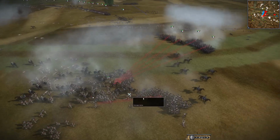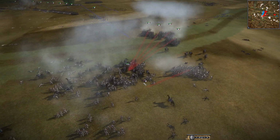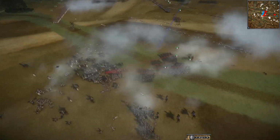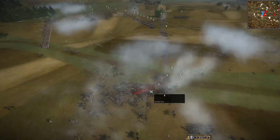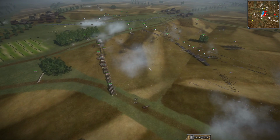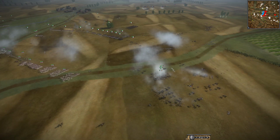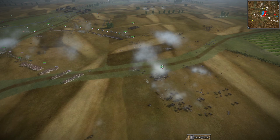What? You can't charge through a square to get to the other side. This Devu player is doing some interesting strategies here. We got Poland through a square, we got blob charge. Not the cleanest game ever. I mean, it's not like it's probably going to change anything.